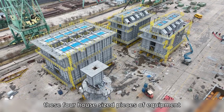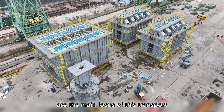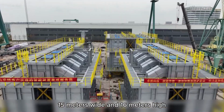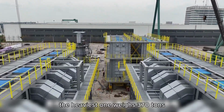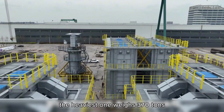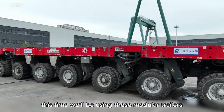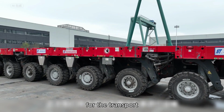These 4 house-sized pieces of equipment are the main focus of this transport, each about 22 meters long, 15 meters wide, and 16 meters high. The heaviest one weighs 370 tons, and even the lightest is over 60 tons. This time, we'll be using these modular trailers for the transport.